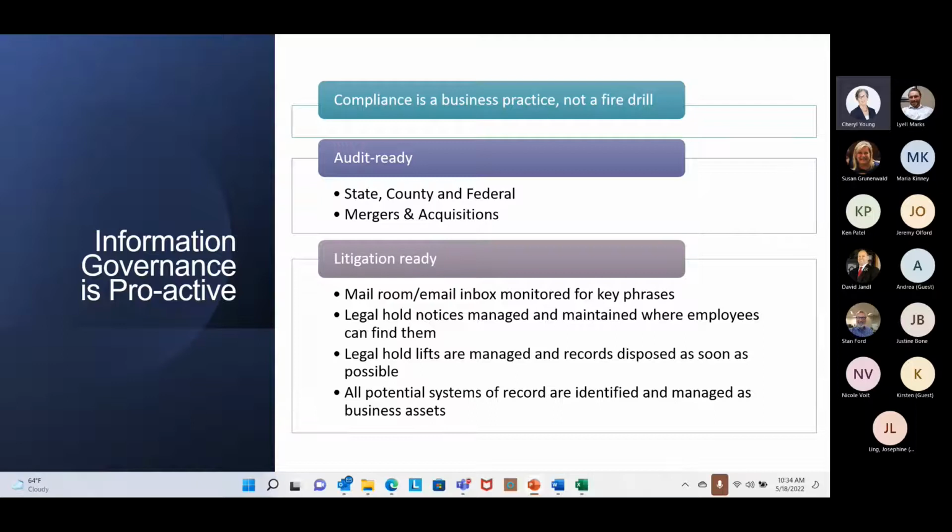And then there are the legal hold notices. You need to have them available to employees so they know that there is some type of hold on specific types of documents or specific subjects or specific people. It depends upon what the litigation is, but they need to be where people can find them.